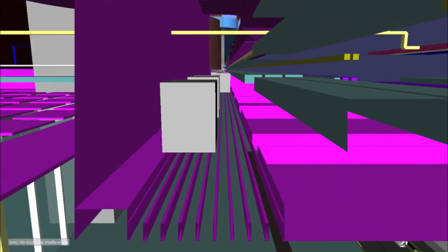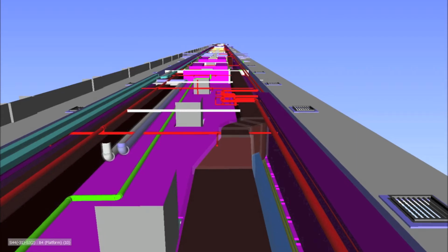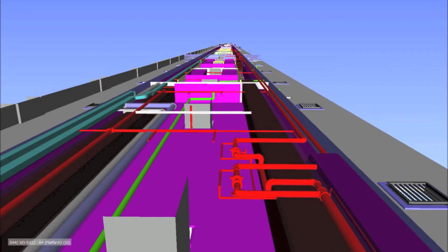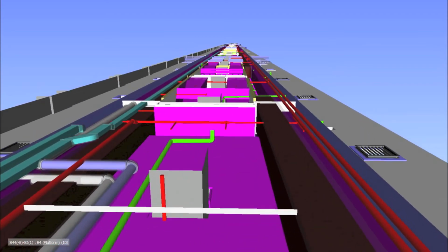coordination problems? We can cut through the building, so we can actually go above the roof, and we can look at what's happening along an alignment. So we can look at how the pipes are stacked, we can look at the cable tray arrangements, etc., etc. This is the BIM model in action. So this is what the MTR wanted, this is what we've created.